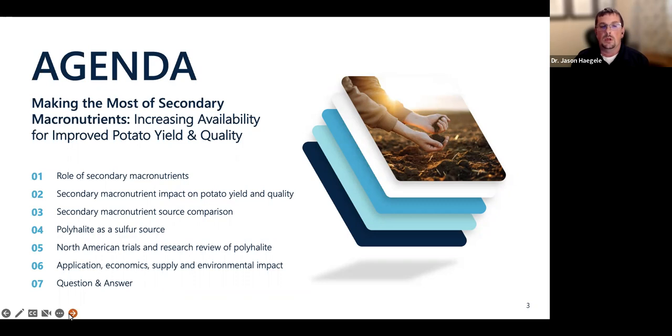Common ones like gypsum, potassium magnesium sulfate, being a couple of examples. But we also want to introduce you to polyhalite or polysulphate, as the product is referred to with ICL's product portfolio, and talk about where polyhalite comes from, what it is, and some of the unique agronomic characteristics of polysulphate. And doing that, we'll also talk about our North American trials specific to potatoes over the last few years, and highlight some of the key findings that we've learned from those trials. Not only the impact on potato yield, but also some of the impact on potato quality.